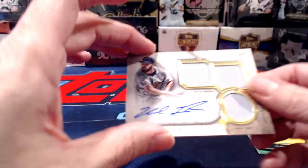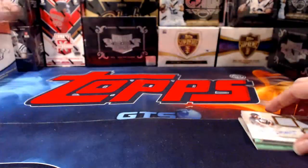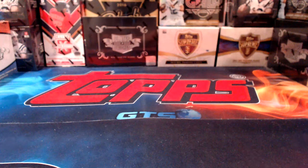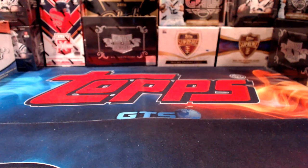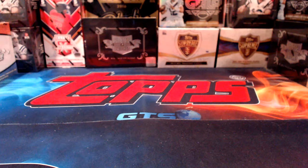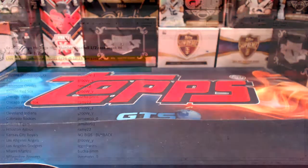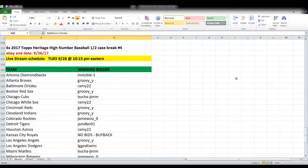So next up is going to be a Heritage High number. It's the back half of a case that we started, I don't know when, recently. And we're going to open up the back half of it tonight. And that one takes a little while. So if you need a bathroom break or you want some refreshments, it's like intermission at the movies. This would be the time to go get it if you want it. Because this one takes a while.